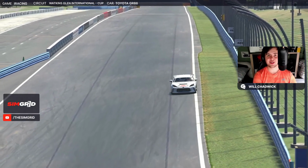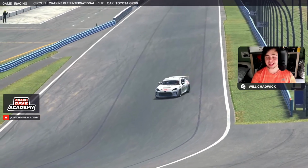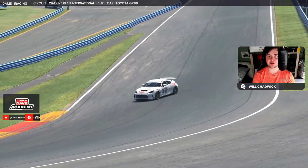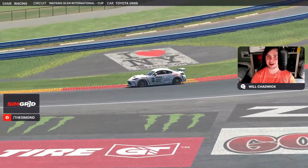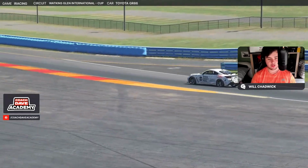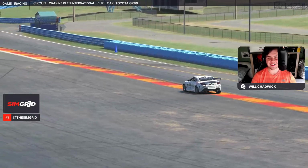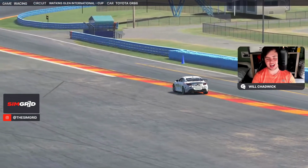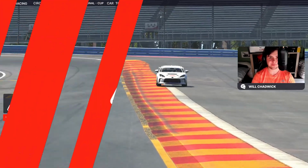And welcome to the lap guide here for week number 10 for the Sim Lab Production Car Challenge in the Toyota GR86. You are watching Coach Dave Academy, and my name is William Chadwick. I'm going to be taking you through a lap here today on this beautiful track, oval, and we'll be going through what tips and tricks help you to go faster here this week in official races.